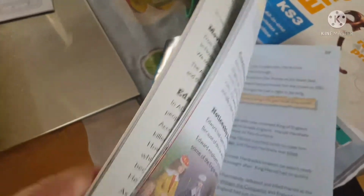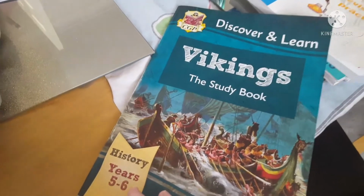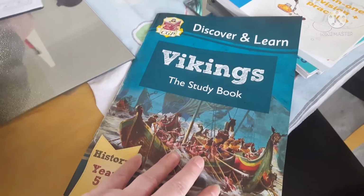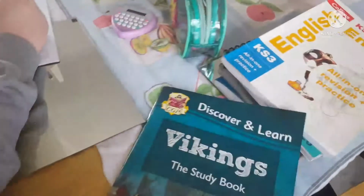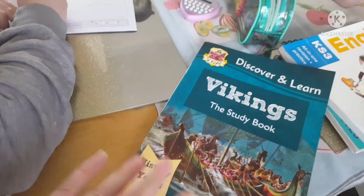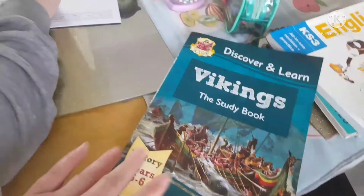The only thing I wish we'd done is bought the Anglo-Saxon one as well. There's an Anglo-Saxon book. Well, the Anglo-Saxon period comes in prior to it, and then they clash into each other. Yes, I wish I'd bought that. Maybe I should have got that one as well and done that one first. So if anybody does think about getting them to learn the Vikings, it might be a good idea to get the Anglo-Saxon one first and then the Viking one.